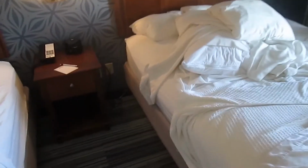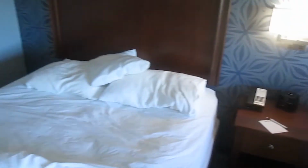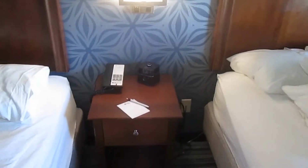Let's look under the mattress. Well, I don't see anything. So this bed passes. Let's take a look at the other bed. This is the bed I slept in. Like I said, I normally like to do my room tours before I mess things around. And guess what? Both beds pass too. So that's a good deal.